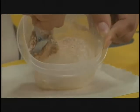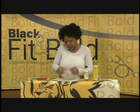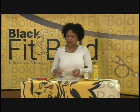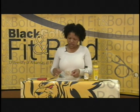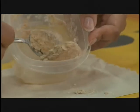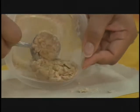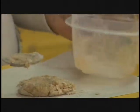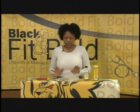So this is what I'm going to show you. I'm just going to pick it up with the spoon to kind of show you the firmness of the dough. So it's already pretty nice as it is. But this is the dough ball right here. And I'm actually going to just put it out on the paper towel so you can kind of see it. But what you want to do at this point, you want to take your hands, you want to put some flour on it so that the dough doesn't stick. You want to knead the dough into a ball.